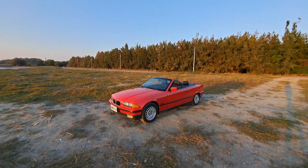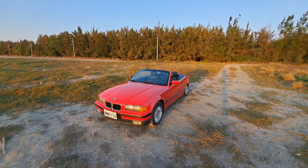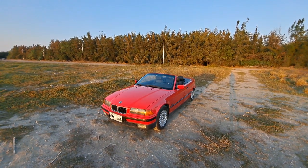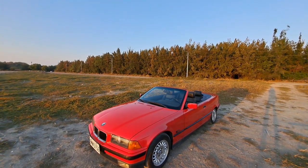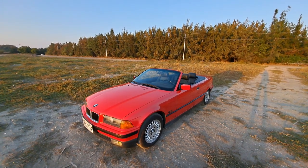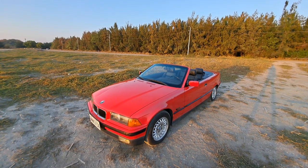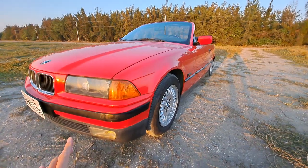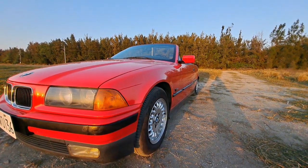Here we see this car was bought around 7 years ago from another car lover, and it's in very good condition. Actually, this car is very interesting in that it keeps its original condition. People who drive the BMW, no matter two-door coupe or convertible, would like to change a lot of M3 parts, such as the front bumper, side skirts, rear bumper, and the mirrors as well.